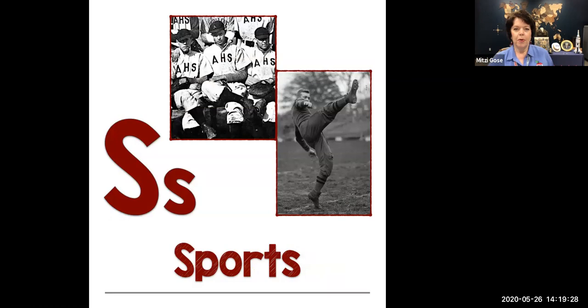S is for sports. The upper left is a picture of Ike as a member of the Abilene High School baseball team. The lower right picture is Ike punting the football for the West Point football team. He wanted to be a professional baseball player, but a severe knee injury ended that dream for him. But he would go on to do bigger things.